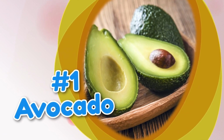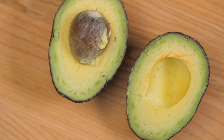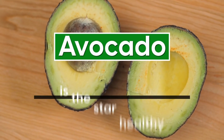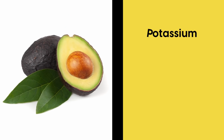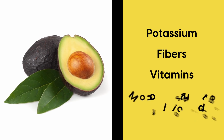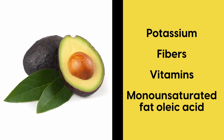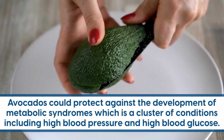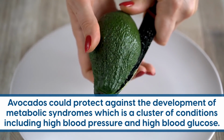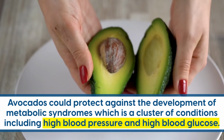Number 1, avocado. An atypical fruit that is low in fructose and high in fats, avocado is the star healthy fat food for blood sugar. Rich in potassium, fibers, vitamins, and monounsaturated fat oleic acid, this creamy and delicious fruit has proven to lower blood sugar and improve overall balance. Numerous research observed that avocados could protect against the development of metabolic syndrome, which is a cluster of conditions including high blood pressure and high blood glucose.